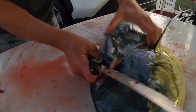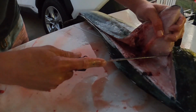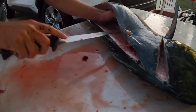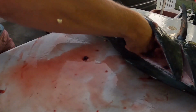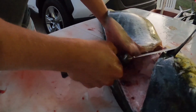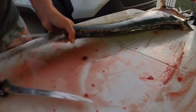And then once you get to that point, you just have those few pin bones right here. There's literally just one fat one. Oh, this fish is really cold. There we go. Flip it over, see how we did.